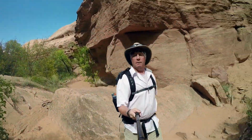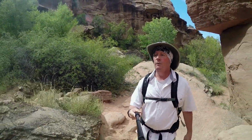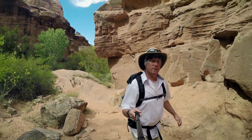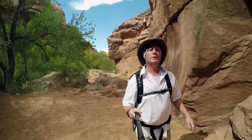Again, rock formations to the left, to the right. You're basically just in a giant canyon on this. So hopefully when I get an opening, I'll get some shots, although I see a lot of water ahead of me now. And keep in mind this is now September, so the water levels are pretty low.